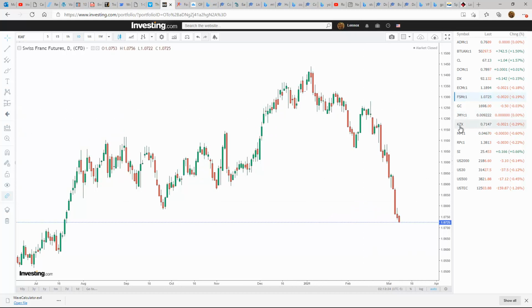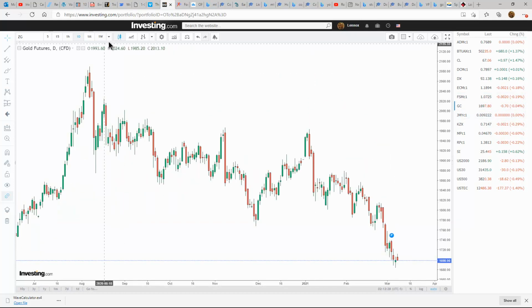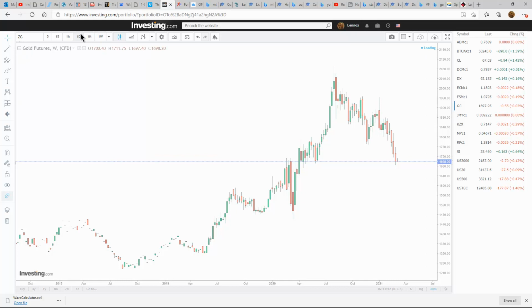Okay, take a look at gold. On the weekly, gold is also, we were inside of a nice channel here, and we still are basically. So we reached the bottom of the channel and a very strong support area, but it looks like price is going to breach right through. I don't think it's going to bounce at this point. So we're looking at continued weakness in gold.